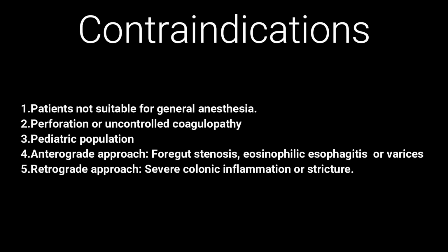It's contraindicated in patients who are not suitable for general anesthesia, those with perforation or uncontrolled coagulopathy, and the pediatric population. In addition, in the anterograde approach, foregut stenosis, eosinophilic esophagitis, or varices are contraindications. In the retrograde approach, severe colonic inflammation or stricture are contraindications.